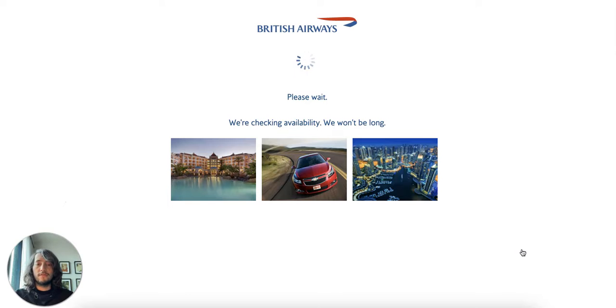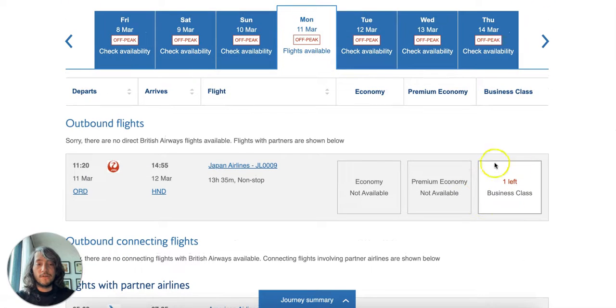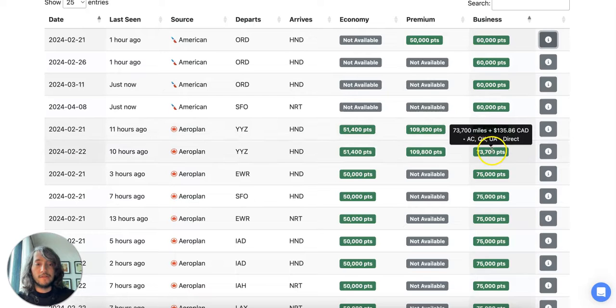No stopovers. Okay, so here we are. You can see here's the one seat. That's something else that Seats Aero can sometimes be confusing about: certain partners don't release the amount of seats that they have. So American, you can see here, there's nothing else after direct.